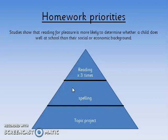Now, spellings will be given out as of next week. For now, we're going to focus on some of the Year 1 spellings that they have missed during the summer term, and then in October we'll move on to Year 2 spellings. That's just to make sure they've not missed any important words that they would have covered in Year 1.